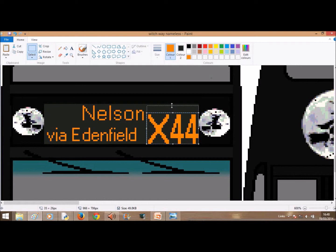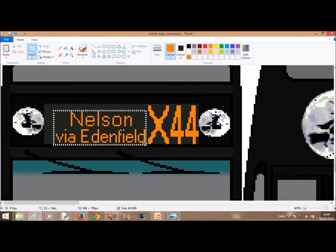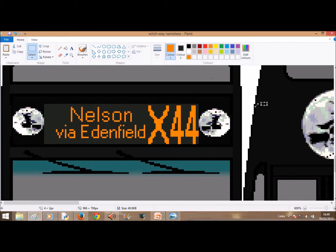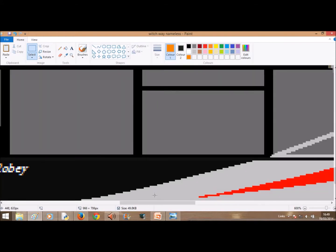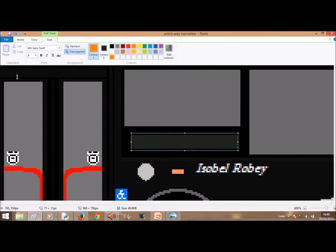And so there you have it. There you go. That looks right. So select that, make it as it would be on the bus, i.e. long and thin. So up. Put more in. Nope. No, don't whistle on camera, Will. That should do it. X44 via Edenfield. Move the via Edenfield here. Then move Nelson over there as well. So the L in Nelson lines up with the D top of this, the first D in Edenfield. Okay, so that's the first part done. That's one headache out of the way.